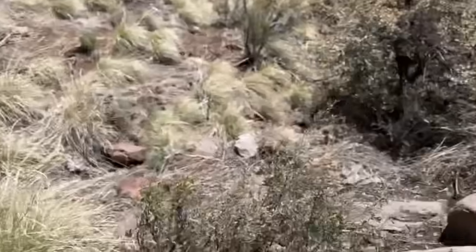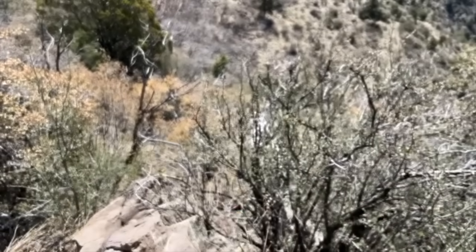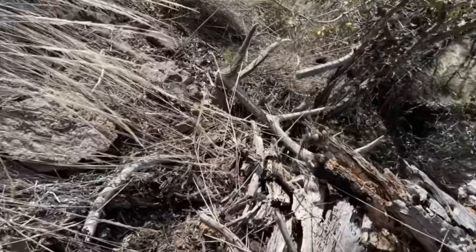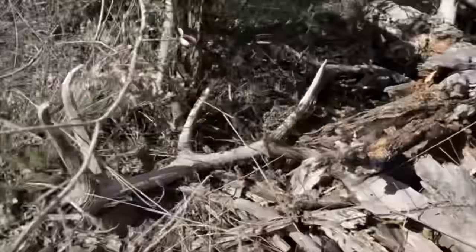I hope it's brown. I've been getting my butt kicked for browns, but it's just right there. Let's go get it. The only way I can do it is I'm just gonna grab this one and then grab this one and then I'll set it up, but oh boy.